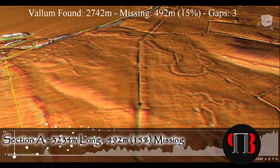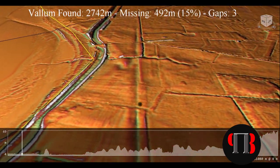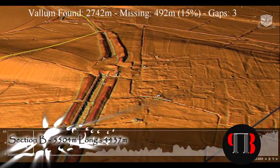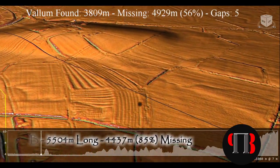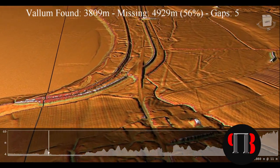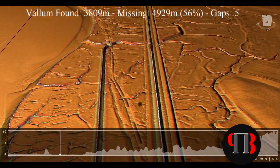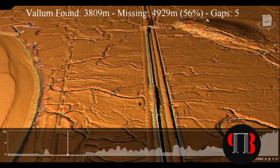What you see in front of you is a LiDAR map of the Vallum at Hadrian's Wall. As we fly over it, observe Hadrian's Wall is marked by a line to the left, and in front is the Vallum as we see it today. This is the first published LiDAR flyover map of Hadrian's Wall ever produced. The interesting aspect is that it clearly shows that the Vallum is not a defensive feature as described by archaeologists. This can be easily proven by the fact it has gaps within the structure and almost 30% of it missing.